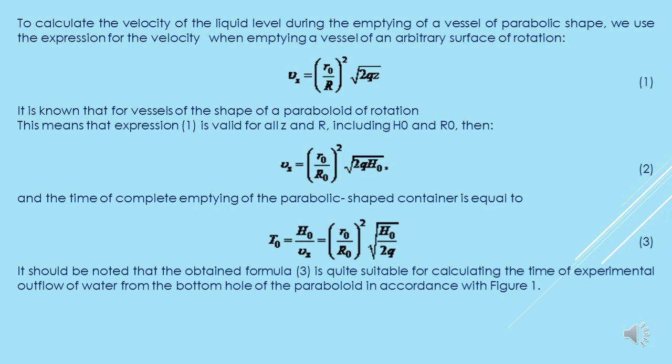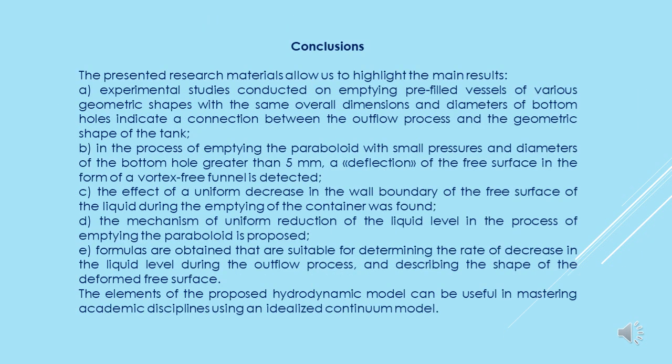It should be noted that the obtained formula 3 is quite suitable for calculating the time of experimental outflow of water from the bottom hole of the paraboloid in accordance with Figure 1. The presented research materials allow us to highlight the main results. A. Experimental studies conducted on emptying pre-filled vessels of various geometric shapes with the same overall dimensions and diameters of bottom holes indicate a connection between the outflow process and the geometric shape of the tank.